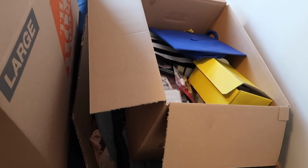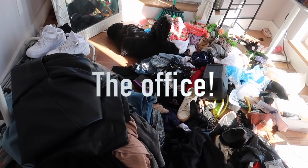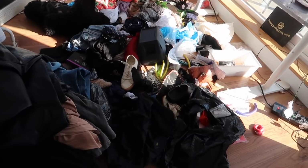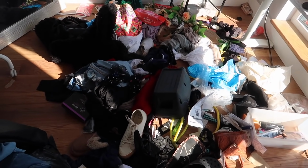So everything that I had is in here and here. My battery's gonna die in a minute, but everything is off the sides and everything's on the floor. Now it looks like there's a lot of stuff here, guys, but a lot of this stuff is garbage. A lot of the clothes have to be thrown away.